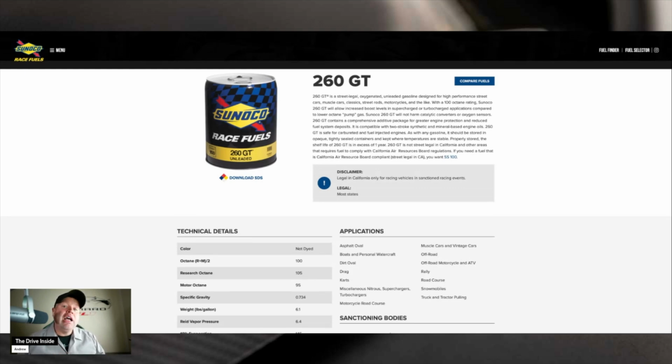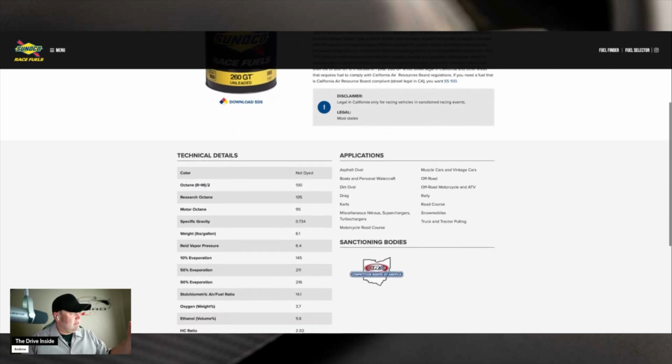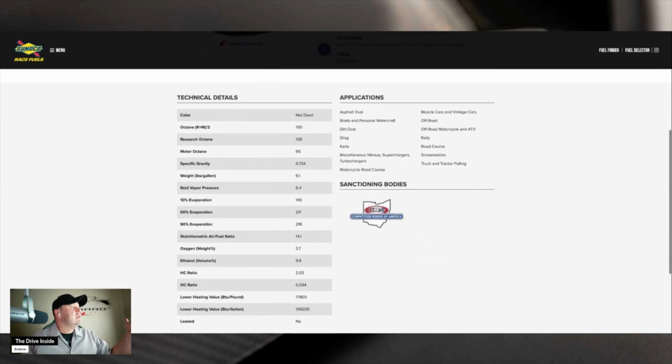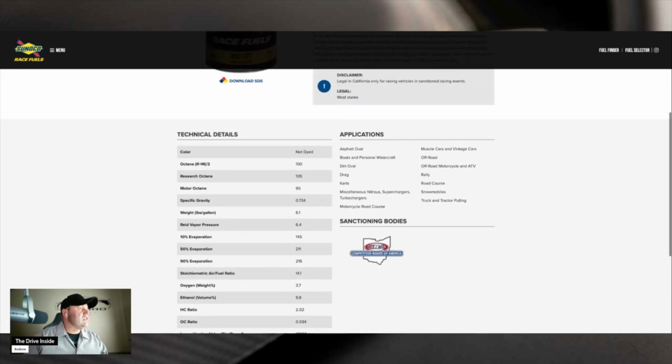Now as far as the molecular level breakdown, all that good stuff, I've really not gotten into race gas and all the compositions and everything, but nonetheless, I'll put all the specs up for you. So 100 octane to 105 looks like it's rated at, so it's on par with E85, but it's probably cleaner. So there's all the specs for you.